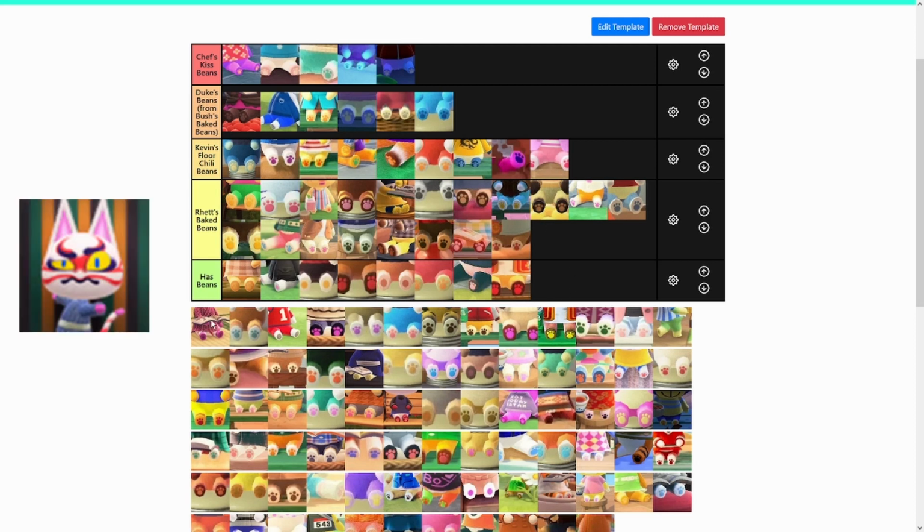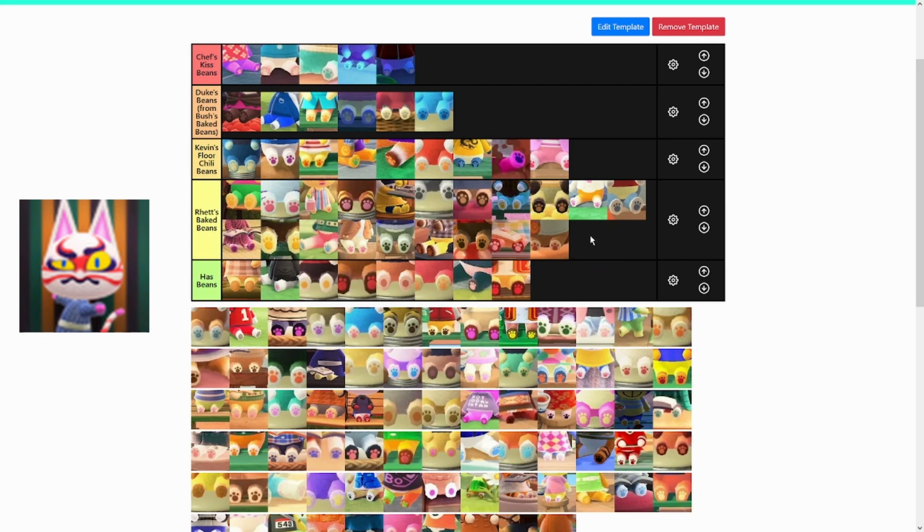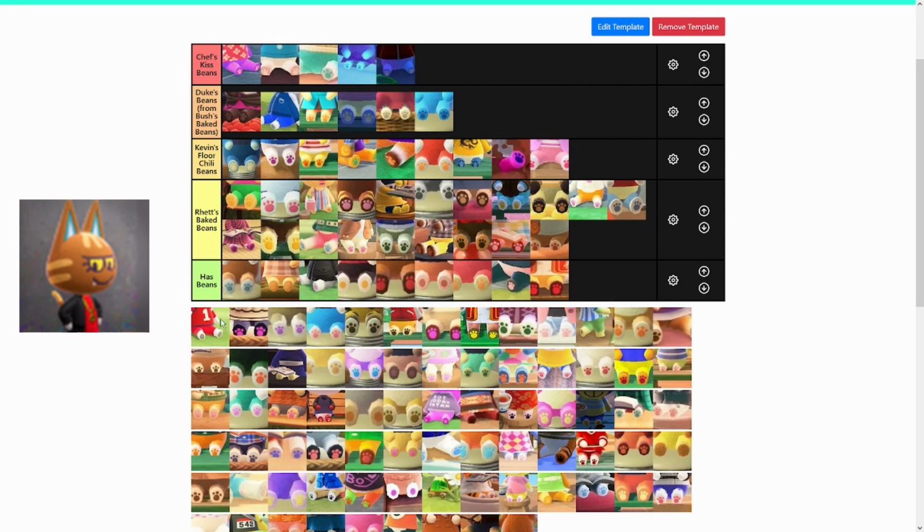Kabuki is next. Kabuki has really cute beans. Again, I'm not a fan of the pink as much, but I think someone would appreciate them, so I'm going to put them into Rhett's baked beans. Cat. Cat's beans. I don't know what it is about this gray. I'm not as big of a fan of the gray. I'm going to put this one into Has Beans.